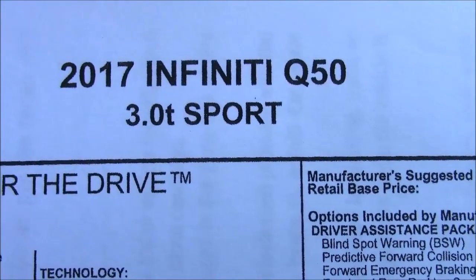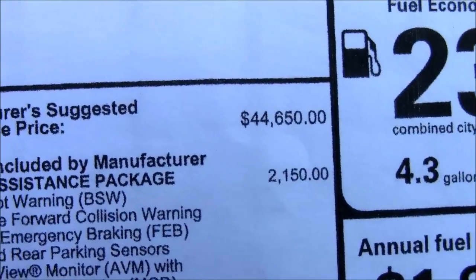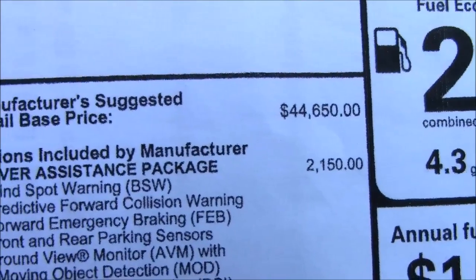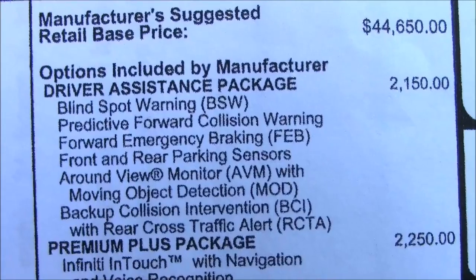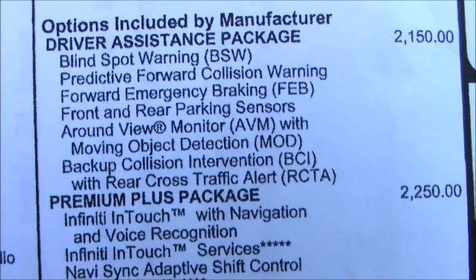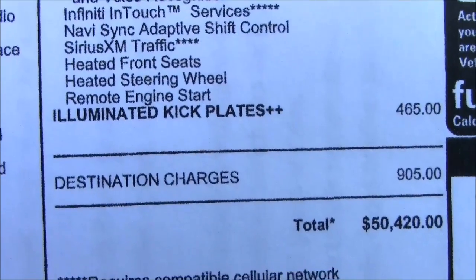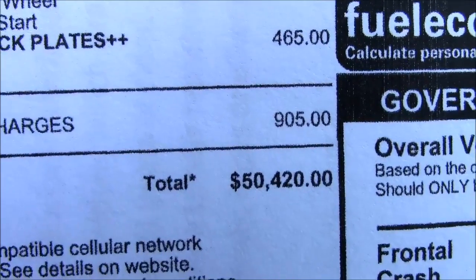In fact, we'll show you the price of this particular vehicle, starting at $44,650. I'm not going to read off the option list. You can see it on your screen. Which brings the total tab just over 50,000 bucks.